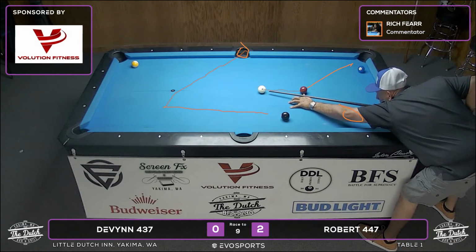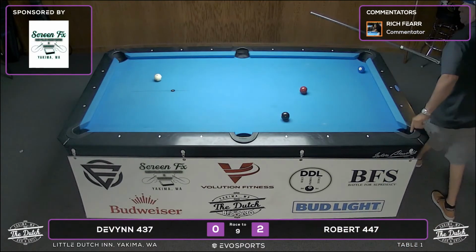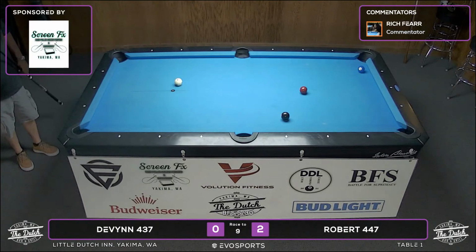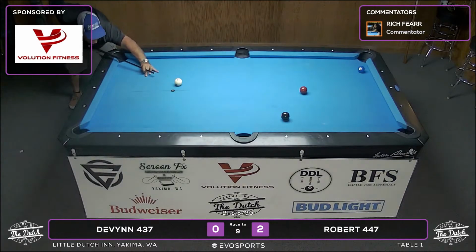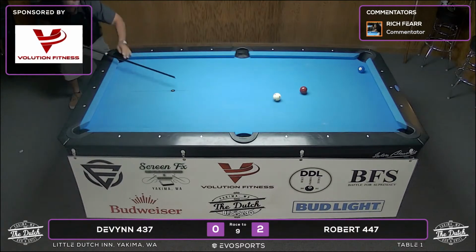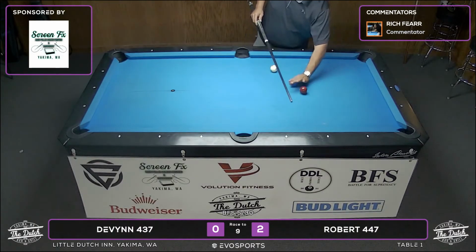shot to the side. But now Robert has a good chance to get the 3, which is big, because that missed shot, if it costs him the game, would have a big effect on Devin's mindset. He needs to be able to shake that off, take a deep breath, and start new on the next game. Great shot, Robert. Way to punish.